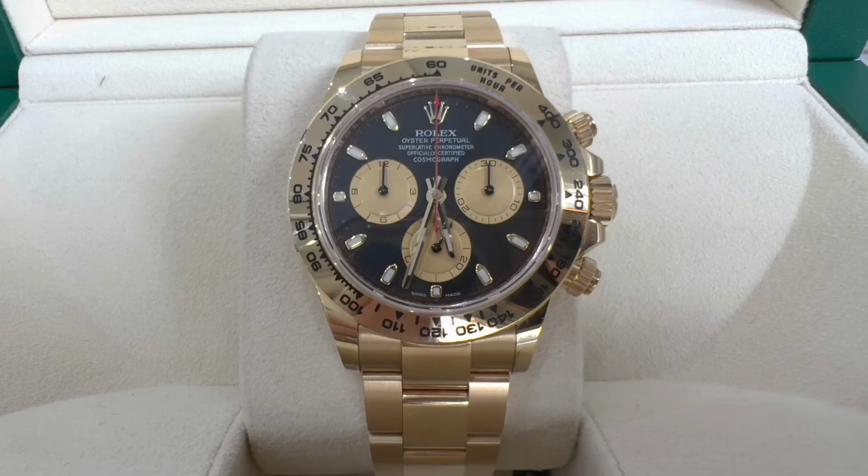Today we are talking about the Rolex Paul Newman and the Day Date, and we are first going to be speaking about this one. This is the Paul Newman. So today we'll be speaking about this 18 karat yellow gold Paul Newman Daytona, reference number 116508.